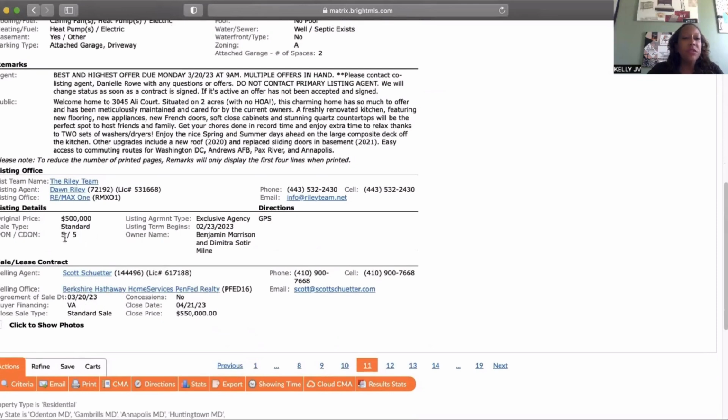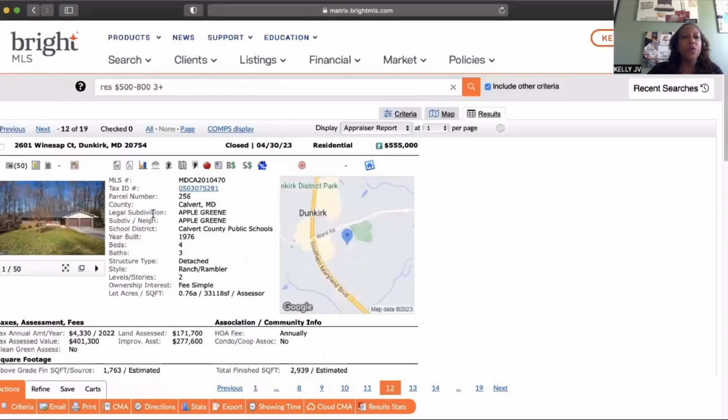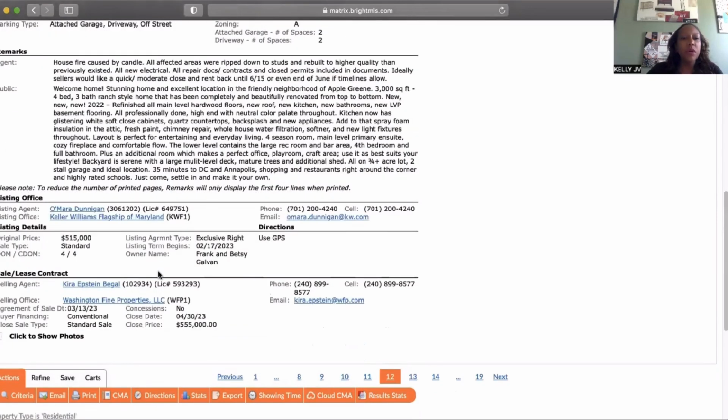And this 5 days on market. So the original price was 500,000, but the closed price was 550,000. There were no concessions, meaning that the seller did not give any money to the buyer to help them close this deal. So you can see now that we're getting a bid over $50,000 over the asking price. So then what I like to do is see, is there a trend for homes that are selling less than 17 days where people are offering $50,000, $30,000 over asking price?